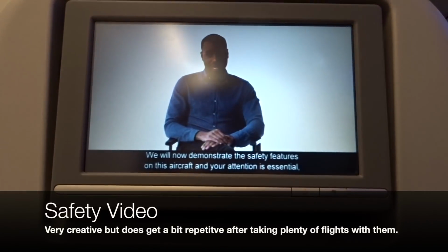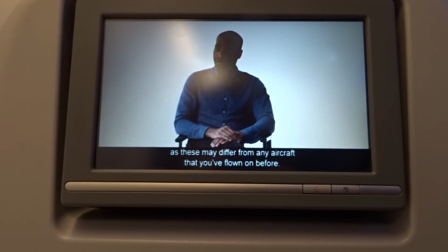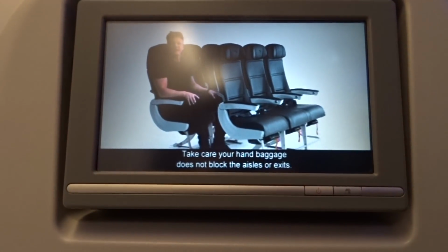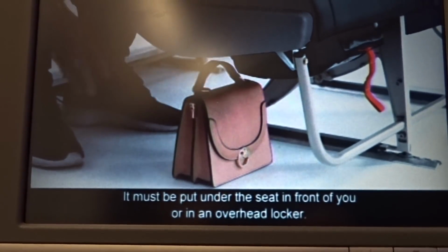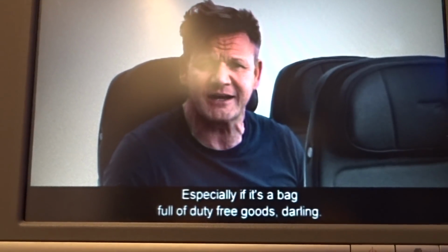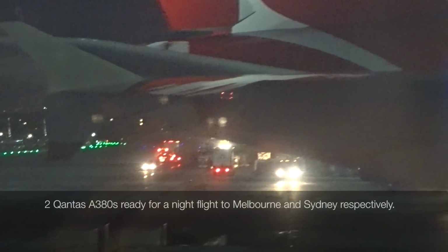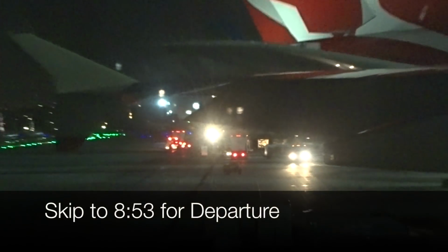Okay, action! We will now demonstrate the safety features on this aircraft, and your attention is essential, as these may differ from any aircraft that you've flown on before. Take care your hand baggage does not block the aisles or exit. It must be put under the seat in front of you or in an overhead locker. Place items in the locker carefully as they may fall out and injure someone, especially if there's a bag full of duty-free goods, darling. Please take a moment to locate the nearest exit, bearing in mind this may be behind you. In the event of an emergency, low-level lighting will guide you to an exit. Your crew will now demonstrate this for you.